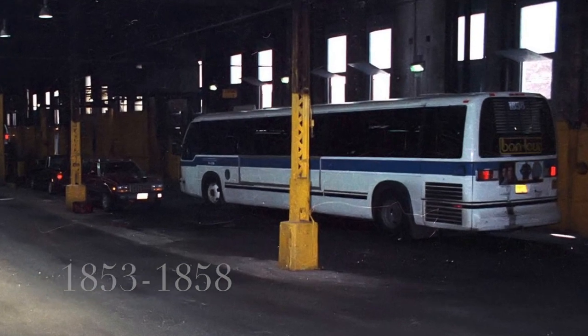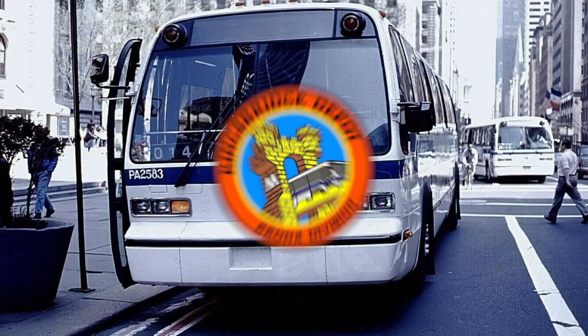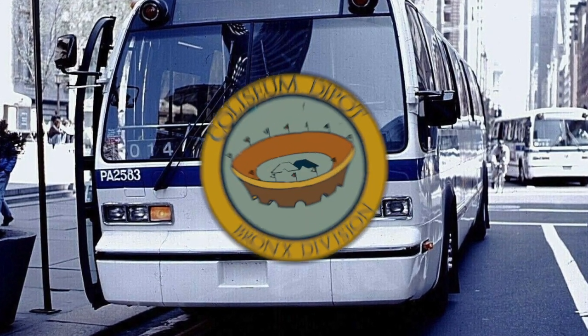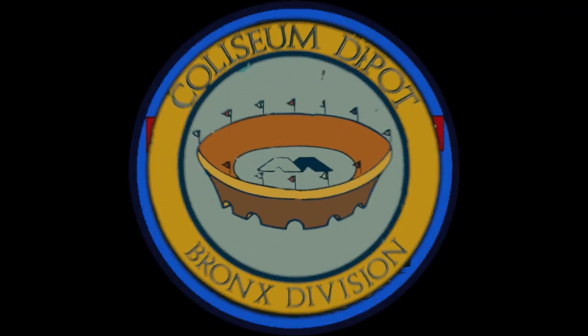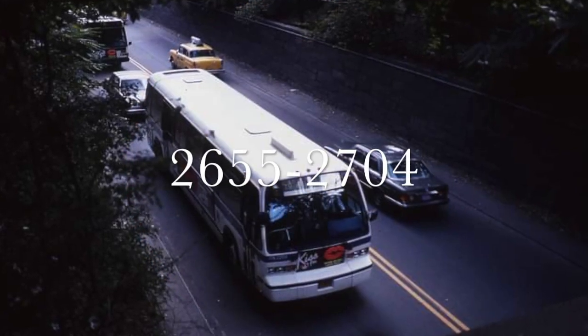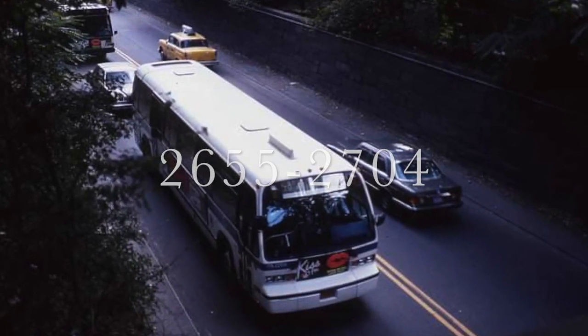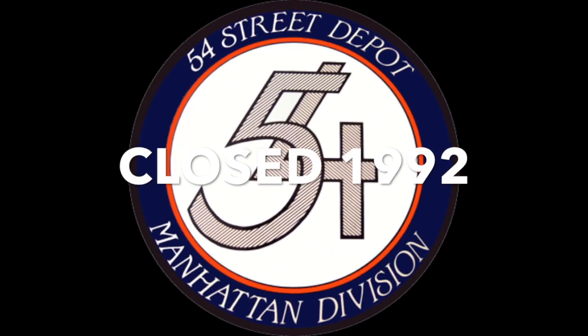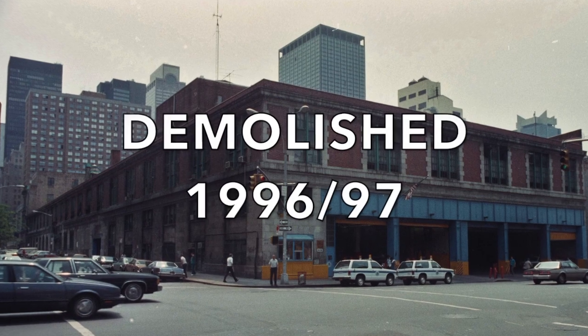1853 to 1858 were delivered to Kingsbridge Depot, while 2580 to 2644 were delivered to Coliseum Depot, which is now the present site of the present-day West Farms Depot, while 2645 to 2654 were delivered to 100th Street Depot, present-day Tuskegee Airmen Depot. Well, last but not least, 2655 to 2704 were delivered to 54th Street Depot, which was closed in 1992 and demolished between 1995 and 97.